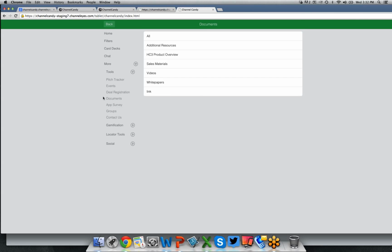All of our documents are in here with the same folders and categories, so I can access any of the different documents I have loaded in here, whether it's a URL or a PDF. We now accept zip files, so you can load a zip file in here, and that would be a lot more convenient on a desktop because now you can grab that bundle of compressed files and use that on your desktop. We have our surveys in here, our different groups are listed, the contact us form lives in here. I mean, we've got it all.